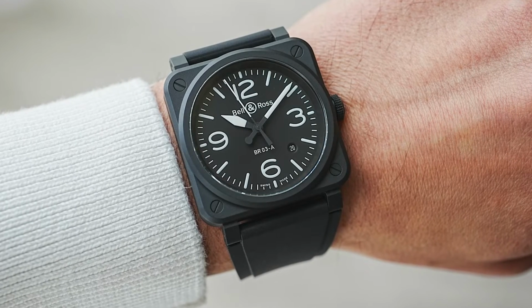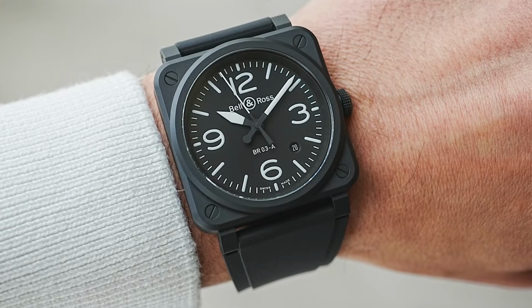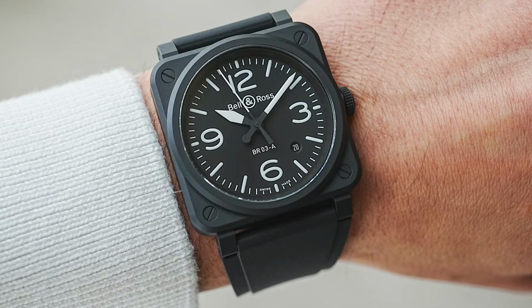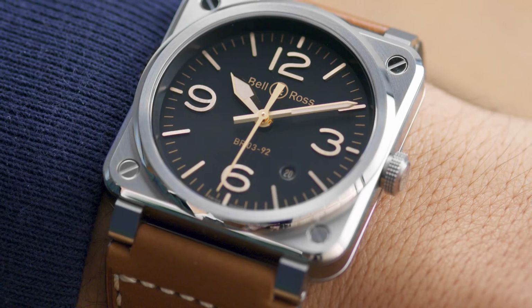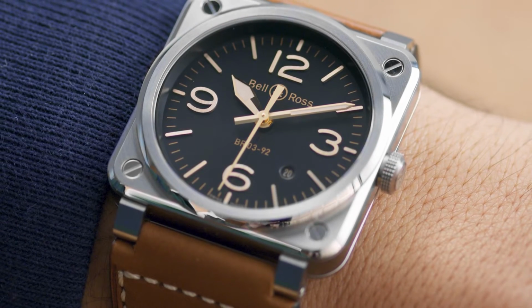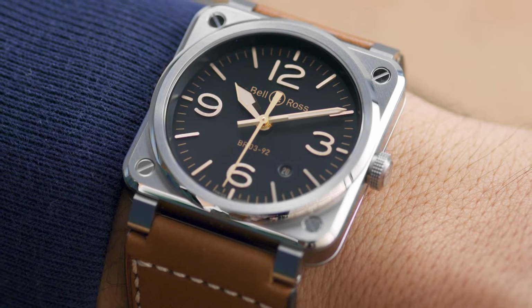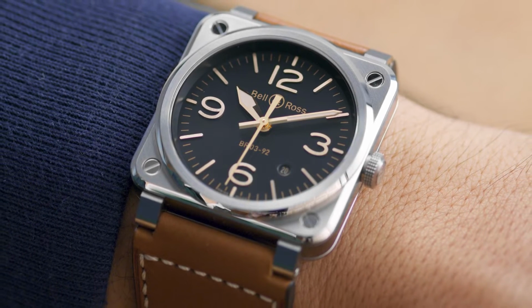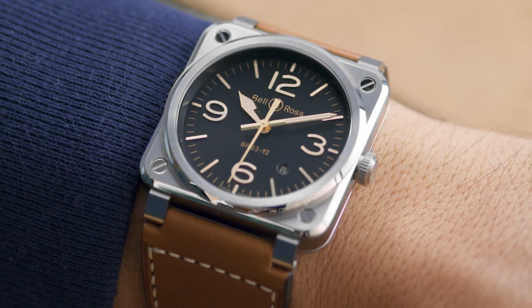Number 6, Bell & Ross BR03 at a price of $3,800. Probably the classiest option when it comes to the French Bell & Ross watches is their popular BR03 watch. It comes in a 42mm square case, powered by an ETA 2892 automatic movement with a design inspired from the cockpit instruments of an aircraft. It's a superb watch in a comfortable size with a beautiful simplicity to it. The dial is basic and legible, but somehow unbelievably appealing.